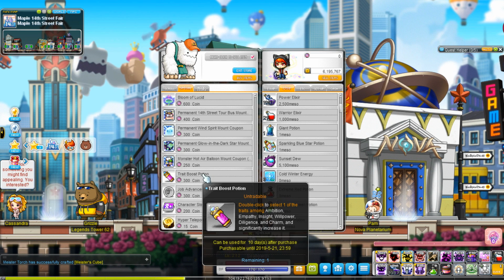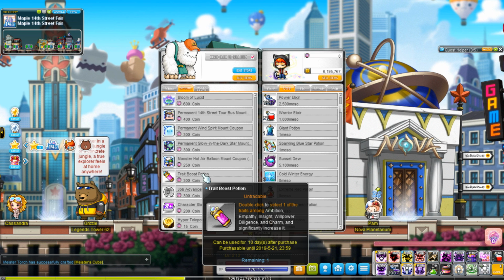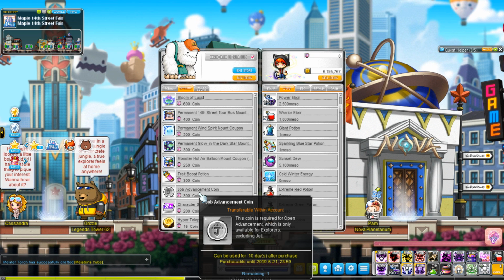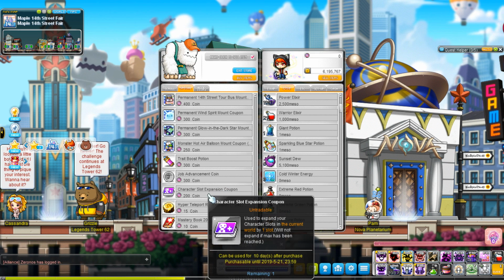Trait Boost Potion, if you want to, it's 300 coins, it's a little bit on the expensive side, but I think, you know, sometimes it's actually pretty good to have. Job Advancement Coin if you're an adventurer, and if you feel like job advancing anytime soon. I do wish these were permanent, but this is only a 10-day duration. Still though, worth your time. Character Slot Expansion Coupon, 100% definitely if you do need more character slots.